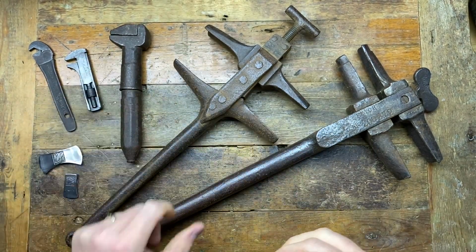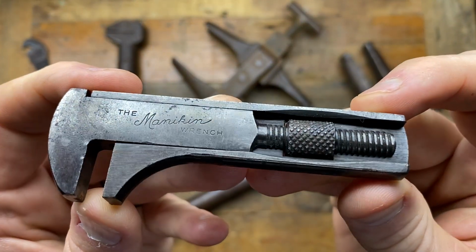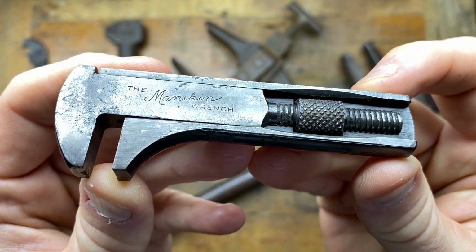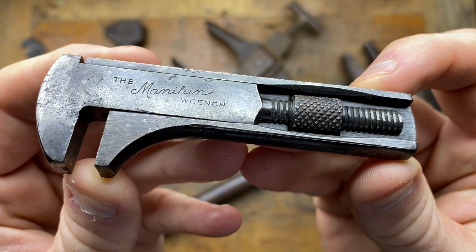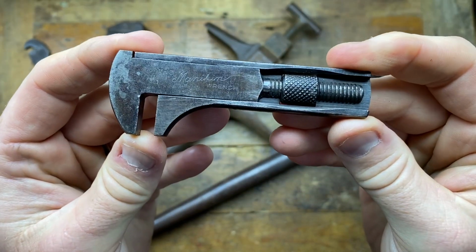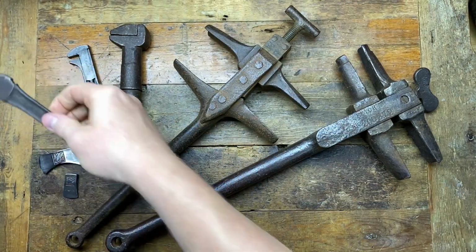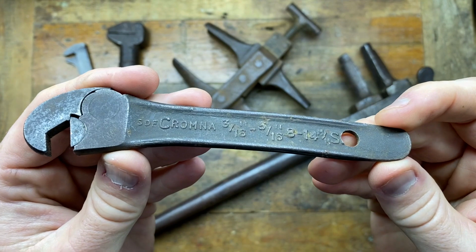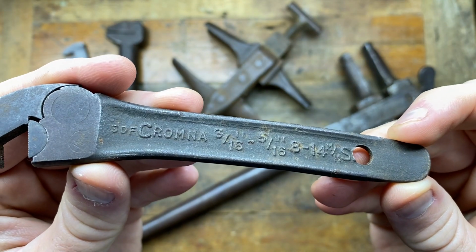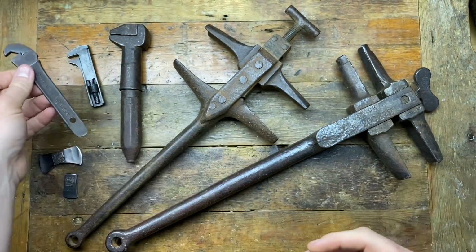That's a beauty. My good friend Joe, who found the early backhoe, sent me a picture of this this week. A very unusual Lucas type wrench. So I thought that was a bit of fun. So I'll put that with the Lucases. He also kindly gave me this Chroma wrench, which is a beautiful addition, which I'll put in the drawer.